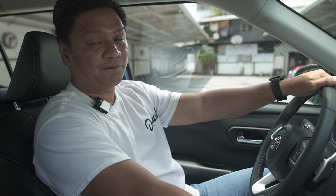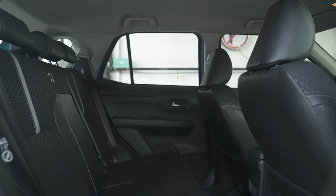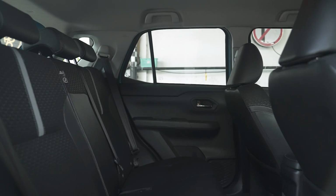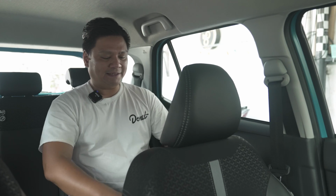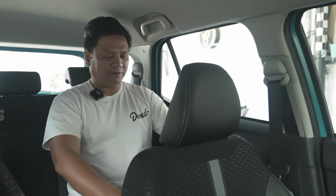All right, so let's check out the rear and see how that works out for me as well. It's in the back seat where you start to find most of the concessions in the Toyota Raize Turbo. For starters, you won't find any toys here. You won't find any USB ports or AC vents, but you do get map pockets, and headroom. You also have nice space for your feet, nice leg room.